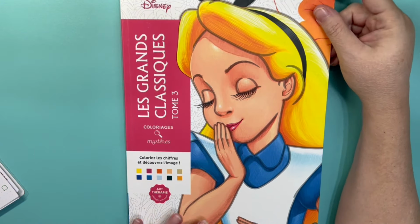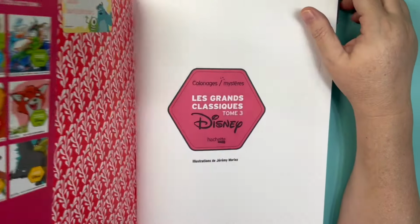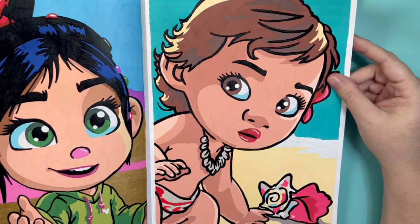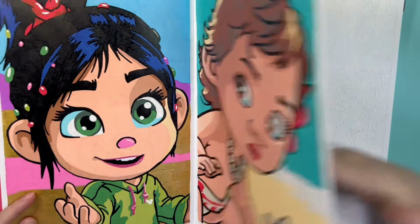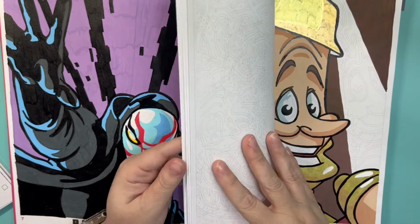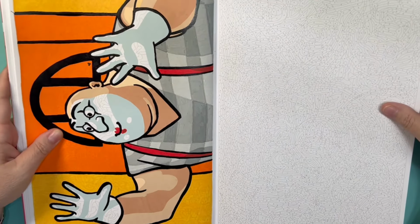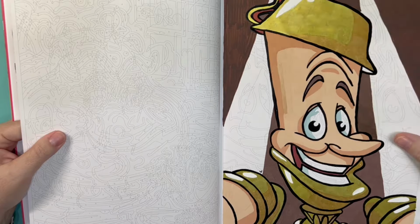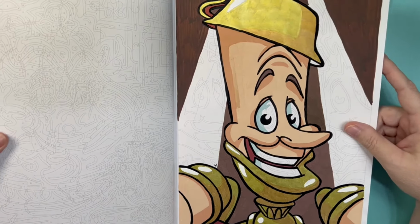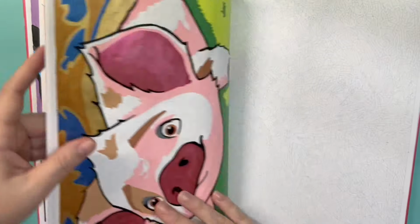Le Grand Classics Tome 3. This one is with my friend Sammy from One A Day Sammy on Instagram. And a lot of these I've already done. So she's playing catch up. I use paint pens, either Hoo-Hoo or Tulle Art. I know people ask me that every time I show my Disney color by number books. It's so fun.